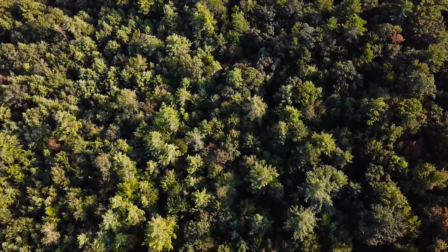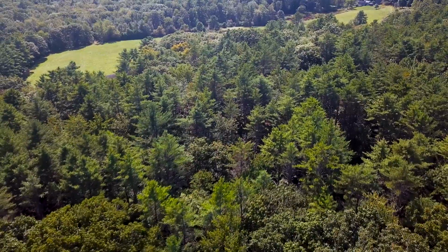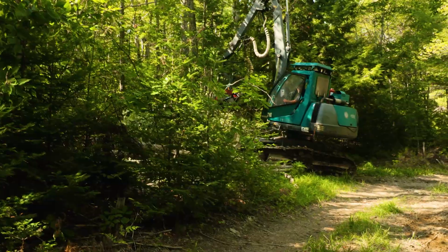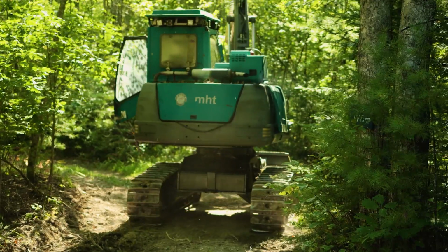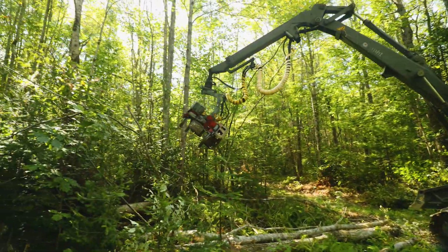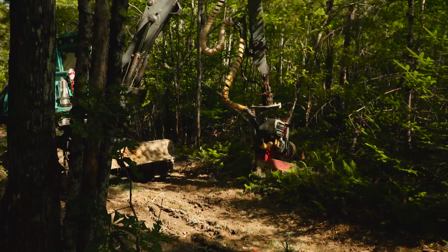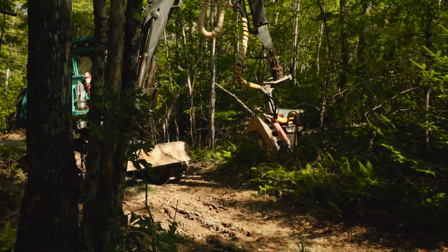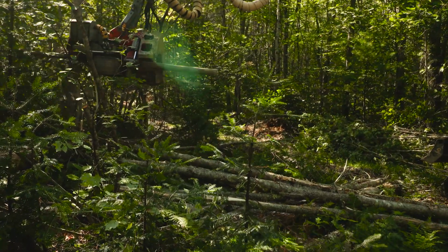One of the things we try to avoid is never have bare soil. The more you disturb the soil, the more you're going to lead to erosion and sedimentation and just bad things happening. When we started out, it was a small Kubota farm tractor and a rope or a chain behind us. More recently, we went to a cut-to-length harvester system. I can drive through the woods, identify the trees that are to be harvested. I can reach as far as 30 or 40 feet away from the machine, grab the tree, cut it, make sure it's being felled and dropped in a direction that doesn't hurt any neighboring trees.